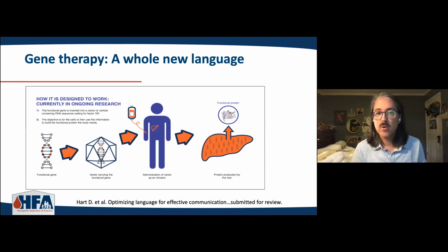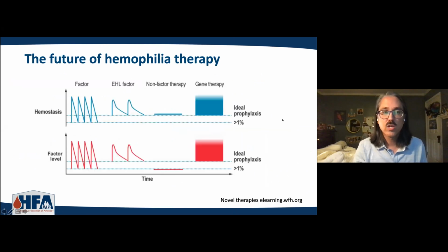This is part of the paper that has been submitted for review. And it's going to be really interesting because they did a lot of focus groups in which they asked patients how they wanted to understand this. And we'll talk about this because we're going to be using terms like vector, functional gene, liver-directed therapy. These are all terms that we really didn't use a few years ago.